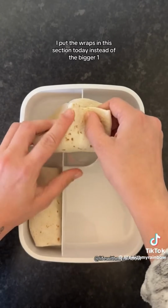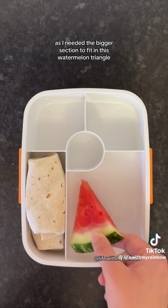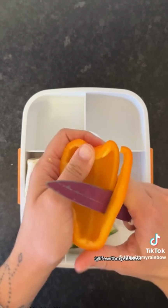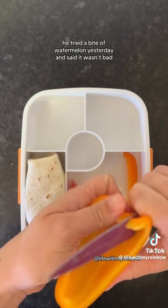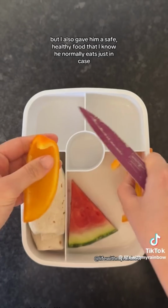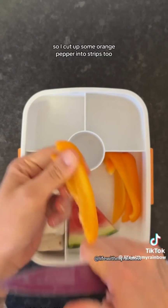I put the wraps in this section today instead of the bigger one as I needed the bigger section to fit in this watermelon triangle. Have I finally found another healthy food that he will eat other than just apple and peppers? He tried a bite of watermelon yesterday and said it wasn't bad, so I said I'd put some in his lunch today for him, but I also gave him a safe healthy food that I know he normally eats just in case he didn't like the watermelon today, so I cut up some orange pepper into strips too.